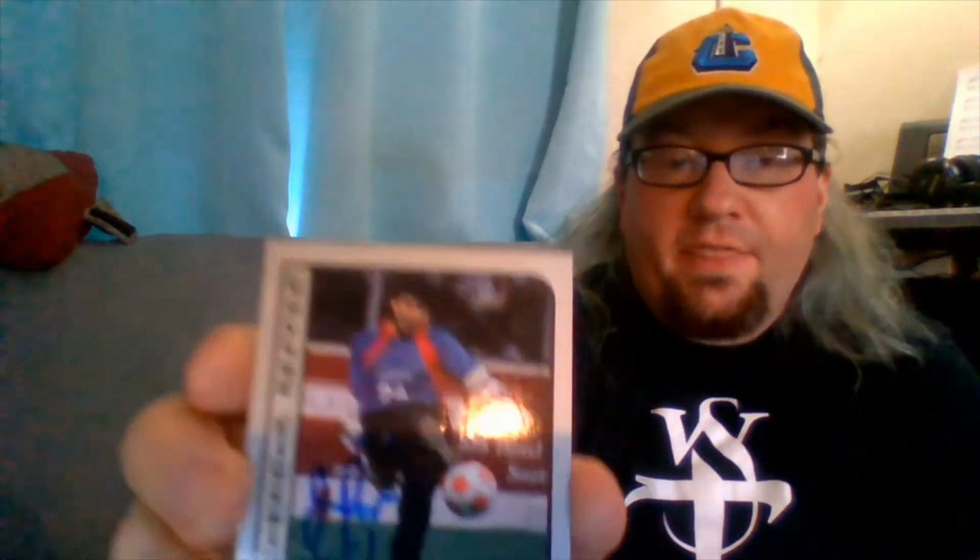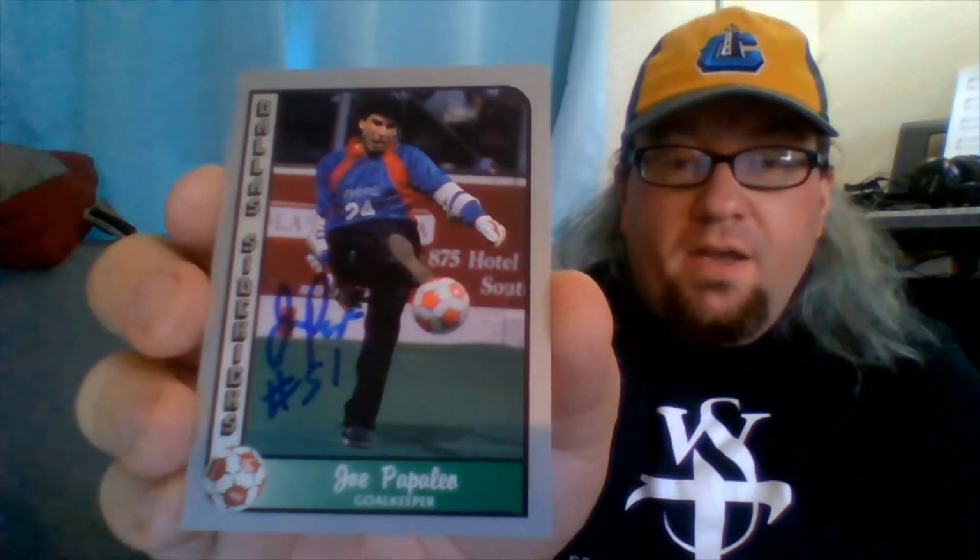Joe Papaleo has been tough to nail down, too. I know he's coaching in the Syracuse area, but I got that one, another one that I picked up in a trade. Haven't been able to get my other one signed yet. I've tried mailing him at least twice at different addresses. I think one got a return to sender, one never came back at all.